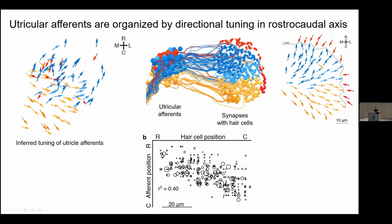And the issue with these cells from the afferents that get input from the far side of the line of polarity reversal being mixed in. You can see more readily here where we just made a set of vectors representing all of these utricle afferents and projected it down onto one horizontal plane so you could see them a little more clearly. And again, right, what you see here is the blue ones, the rostral ones are rostral, the yellow ones are caudal, but these red ones from the far side are all kind of mixed in.